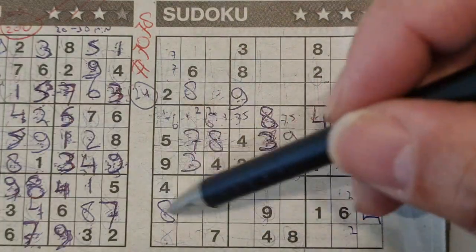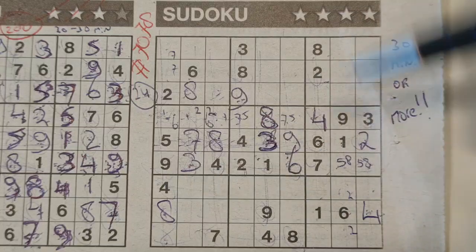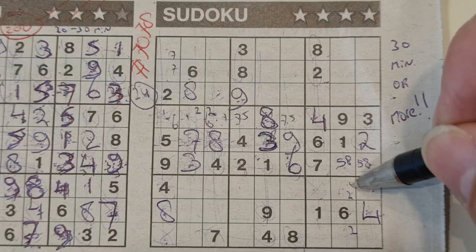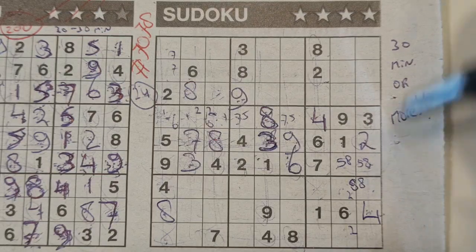8 in the last row, 8 in the row above. So that row, the only 3 places left for the 8 should be here or there. We see an 8 in this column, no 8 there. 8 could be here, could be there.